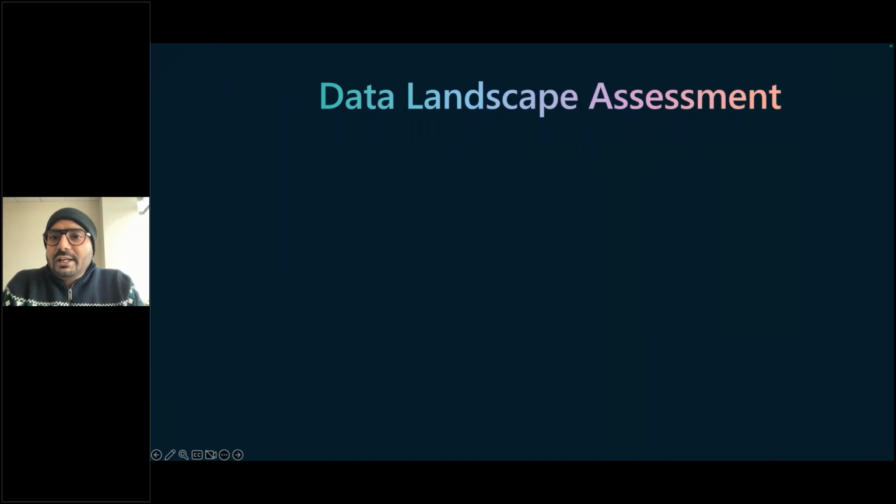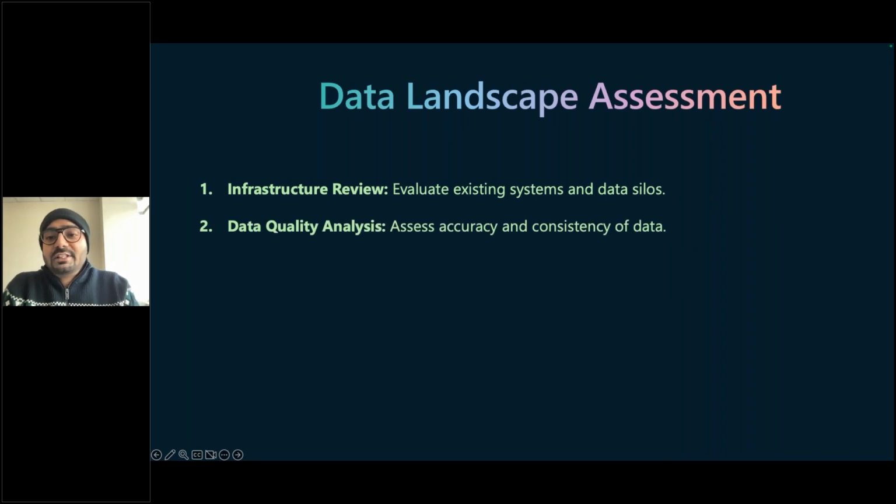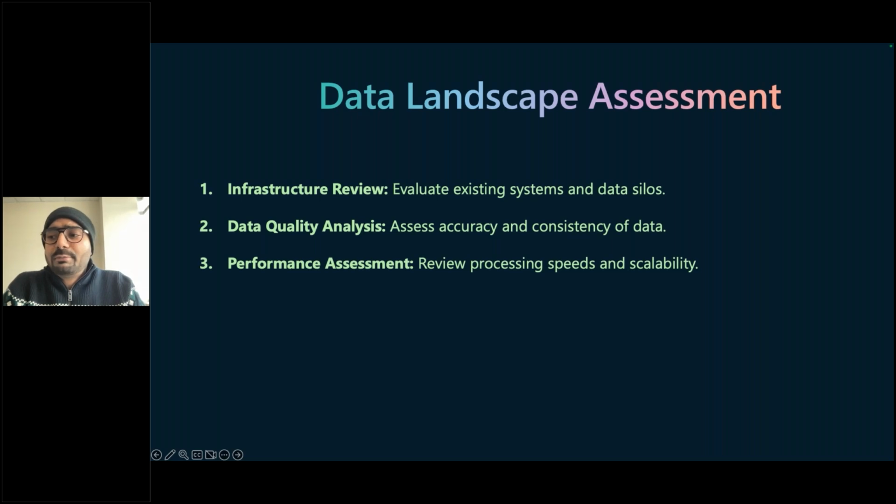Just for the attendees of this webinar, we are offering a data landscape assessment, which includes an infrastructure review where we evaluate your current data, existing systems, and data silos. Then we review your data quality. This all falls under our assessment service. We assess the accuracy, consistency, latency, and system landscape. Then we do performance assessment and testing, where we drive at the scalability challenges and processing.